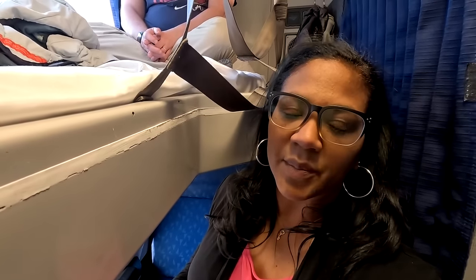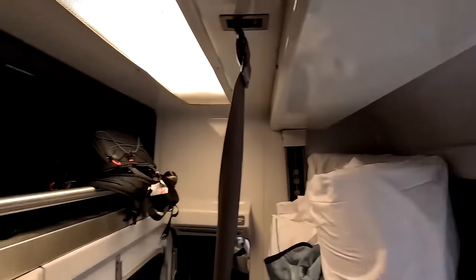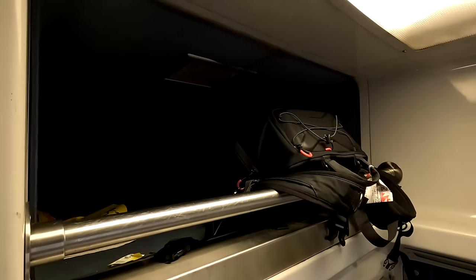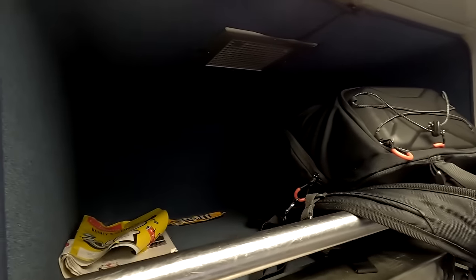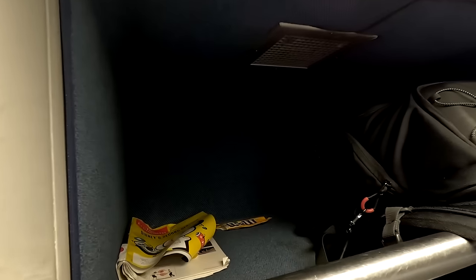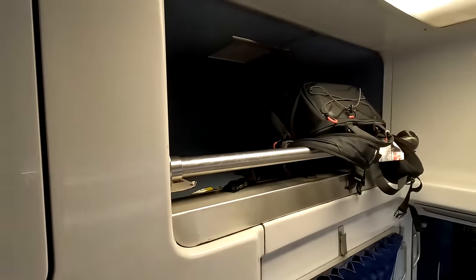And listen, in a Viewliner, the penthouse is really the penthouse, right, Rob? Yeah. First thing I want to show you is where I put my stuff, and that is this huge compartment here. I've got my backpack in there, and then that's not my M&M wrapper, someone left that from the last time, and the Disney book, apparently. I know, it's a magazine.